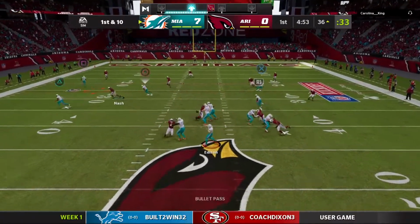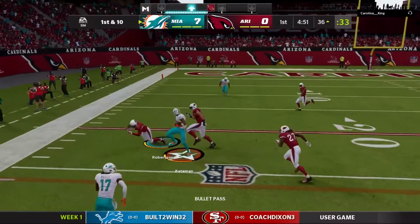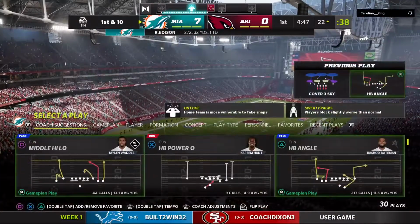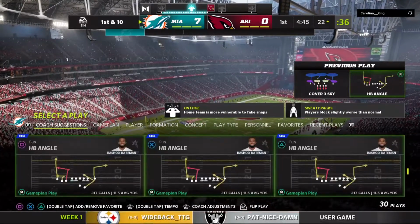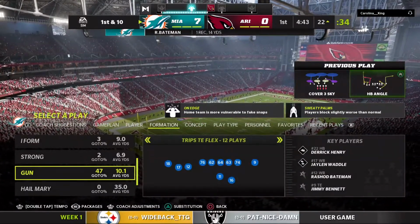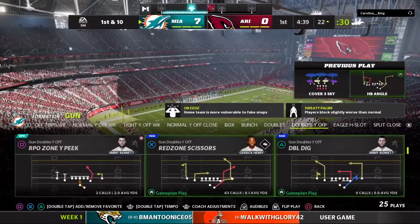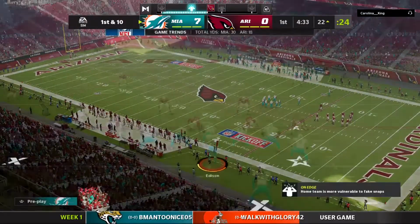They'll try and start this drive in the air. That's complete. It's Rashad Bateman, and he's going to get this down near the 20-yard line. Well, it's almost as if they didn't leave the field after their first drive. They picked right up where they left off. Another good throw there. And this offense, humming here in the early going.